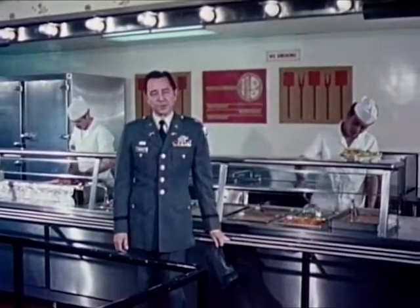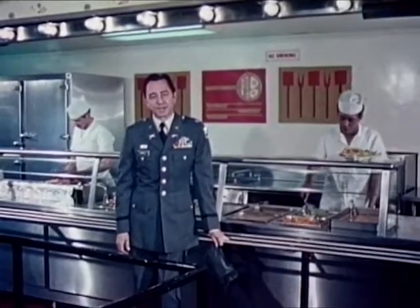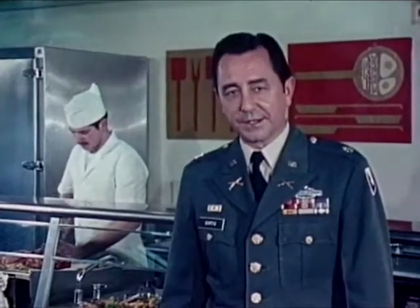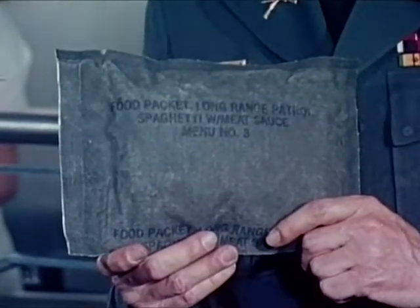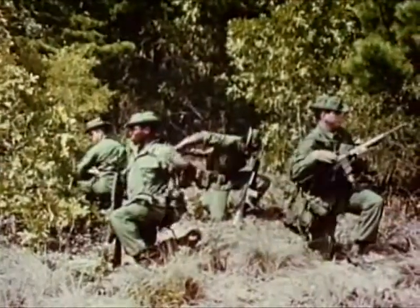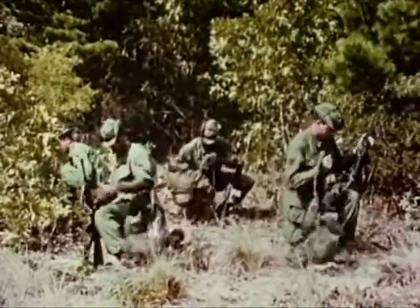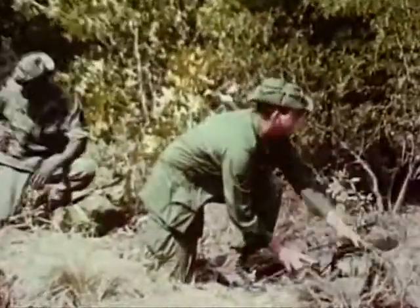Army researchers know that the soldier needs more than vehicles, weapons, and highly sophisticated equipment to do his best. Even more basic are the simple human needs of food and water. Yet these are not always so simple under combat conditions. These soldiers are relying on the long-range patrol pack to provide full nutrition at a minimum weight.